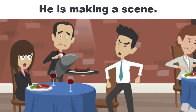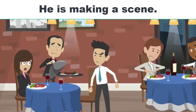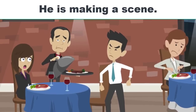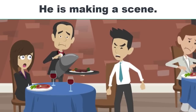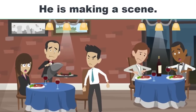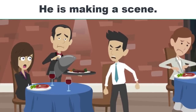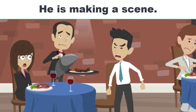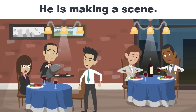He is making a scene. Los angloparlantes usualmente utilizan la expresión making a scene para referirse a que alguien está haciendo un escándalo. He is making a scene. Él está haciendo una escena. Él está haciendo un escándalo.